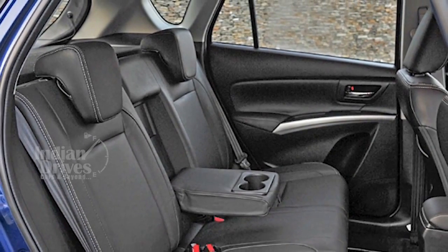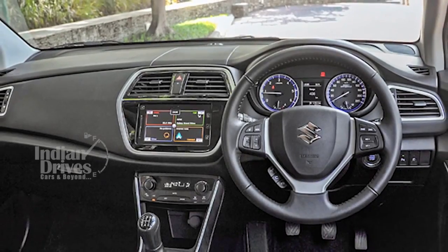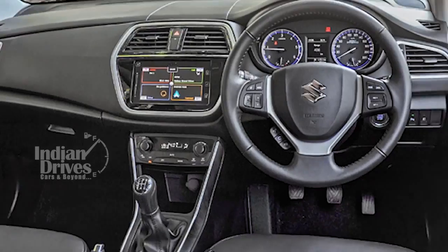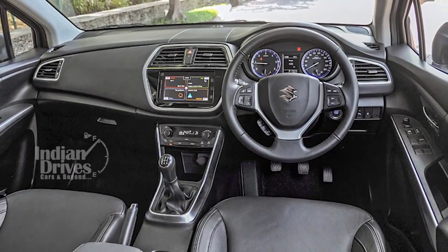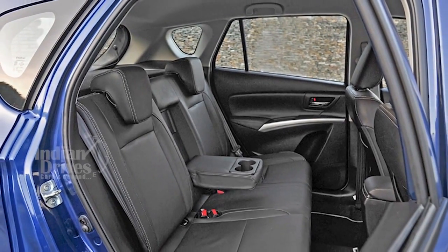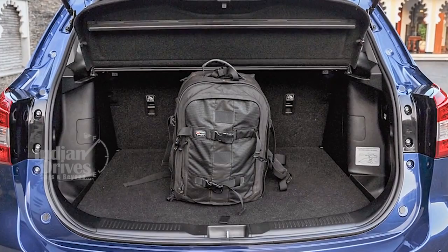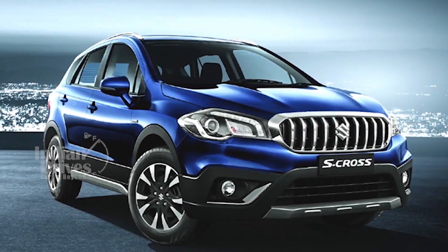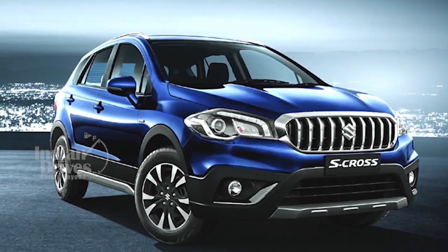There are no major changes on the inside apart from the texture of the soft touch dashboard plastic, which is now smoother than before. The S-Cross continues to get an all-black cabin with a 60/40 split rear seat. Boot space stands at 353 liters, same as before. The S-Cross is available in 4 variants: Sigma, Delta, Zeta and Alpha.